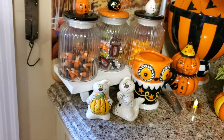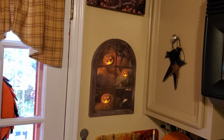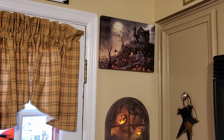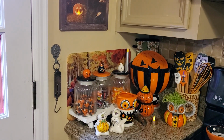And the blue skies. Ghost salt and pepper shaker. The top house lights up too, but I forgot to light it up, and I'd have to take it down because it's on the back. All right, this is all of the kitchen tour.